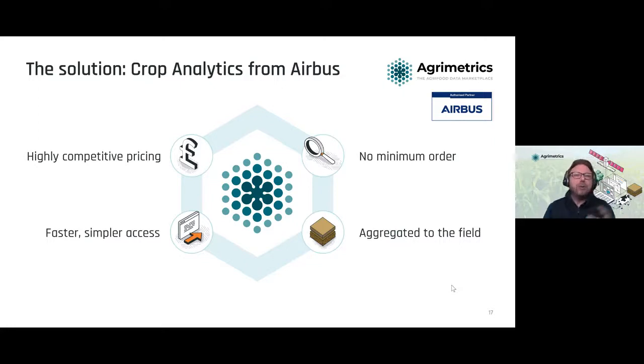The data is also available aggregated to the agricultural field, and this makes it very easy to understand and use to answer your questions. You can buy and use as much or as little as you think you're going to need, even down to a single field, whereas traditionally, providers of Earth observation have had very high minimum order values and have forced you into buying grid squares rather than a single field.